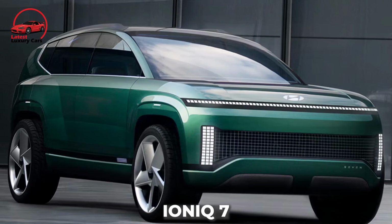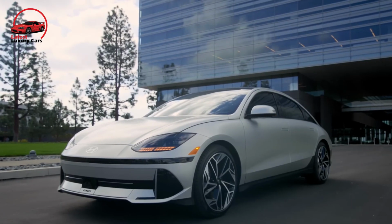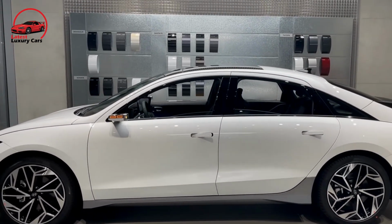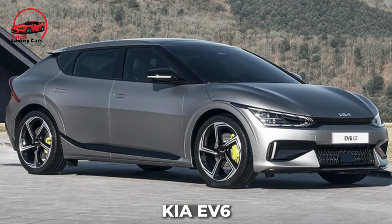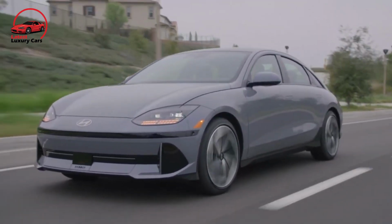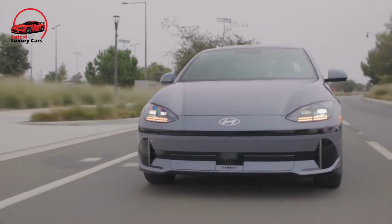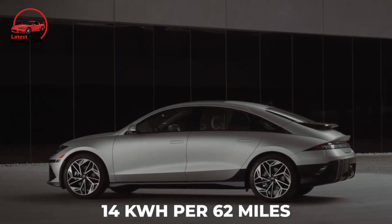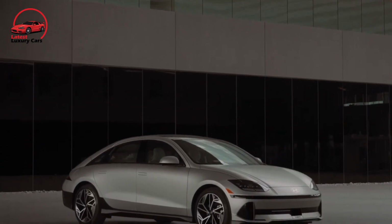Although it will be a sedan with a lower profile than those taller crossovers, the IONIQ 5 is a larger hatchback crossover. Both will be built on the parent company's Electric Global Modular Platform, E-GMP, which is also used by the Kia EV6. The 77.4 kWh battery will remain in the electric car, but the range and battery efficiency will be increased. Hyundai claims a range of approximately 380 miles and a consumption of only 14 kWh per 62 miles. The 5 can travel more than 300 kilometers on a single charge.